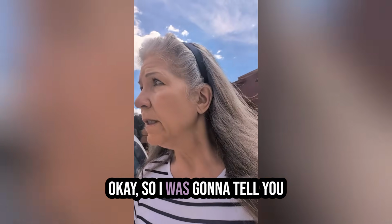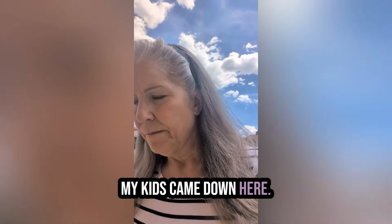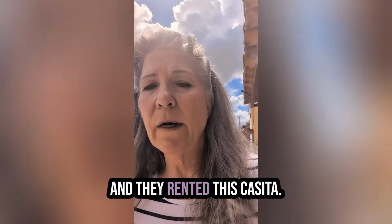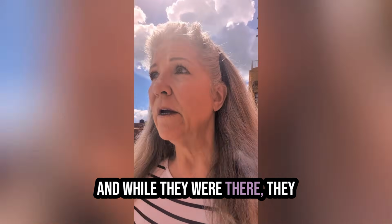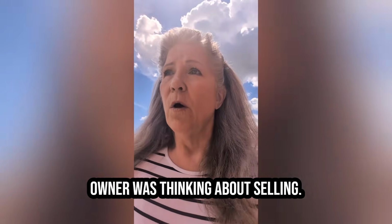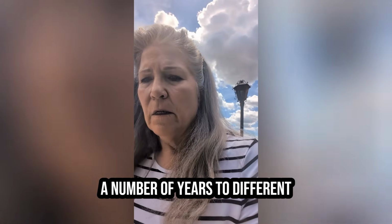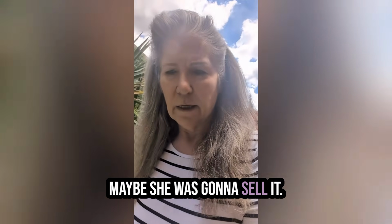Okay, so I was going to tell you about my experience buying a house down in Mexico. My daughter and son-in-law came down to Mexico, and they rented this casita. While they were there, they mentioned that the current owner was thinking about selling because she didn't want to travel down here anymore. She'd been renting it out for a number of years to different people, and was finally thinking maybe she was going to sell it.